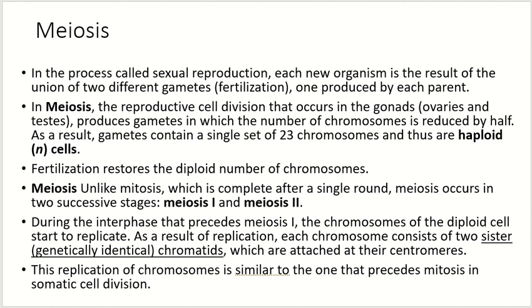During the interphase that precedes meiosis 1, the chromosomes of the diploid cells start to replicate. As a result of this replication, each chromosome consists of two sister chromatids. These are genetically identical and attached at their centromeres. This replication of chromosomes is similar to the one that precedes mitosis in somatic cell division.